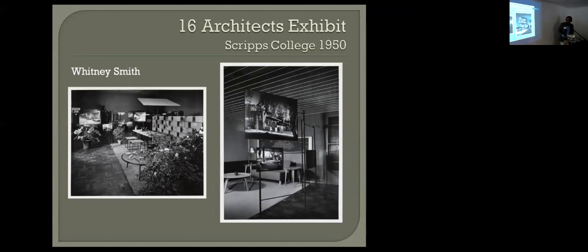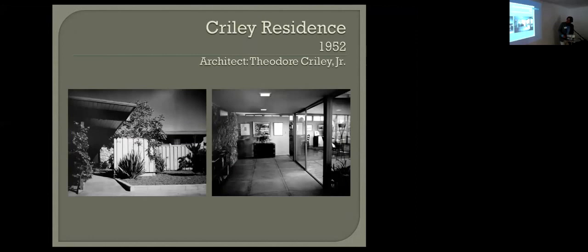Theodore Criley, Jr., was one of the premier architects that worked here in Claremont. As I mentioned earlier, he and his eventual partner, Fred McDowell, designed over 1,000 built projects in and around Claremont. This was his own house, 1952. It doesn't show it, but the back of this house is all glass. It almost looks like Farnsworth or something. It's amazing.